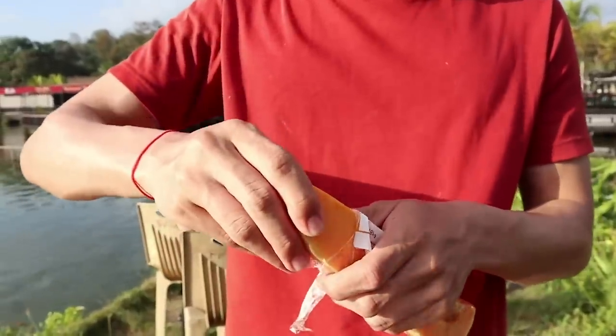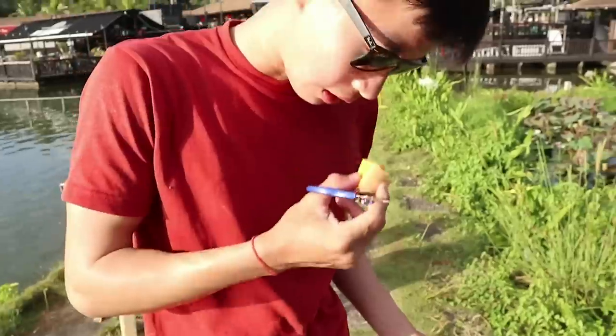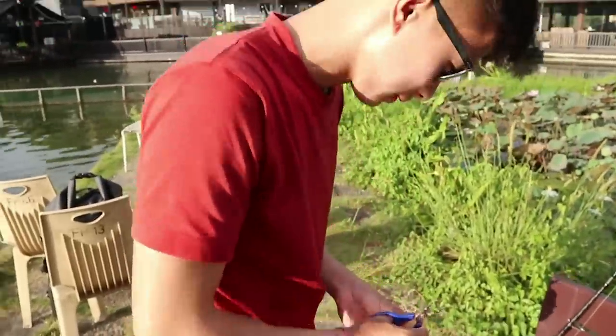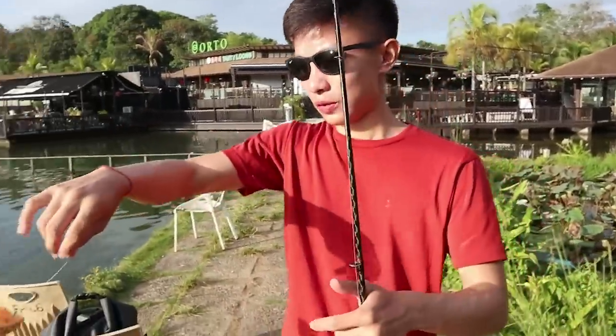Alright, next up on our bait bonanza, we're gonna try this, the pumpkin. Oh, shit, I got some on my nose. Alright, there we go. Pumpkin hooked. Let's see whether we can catch some fish.